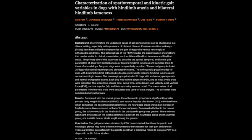But before we wrap up, something's been bugging me. The study looked at so many aspects of gait, stride length, stance time, weight distribution, but there's one thing they didn't find a significant difference in: stride length. Why wouldn't that be affected? Especially in the ataxia group. That's a great point, and it just goes to show how much more there is to learn. The study was really insightful, but it is just one piece of the puzzle, right?